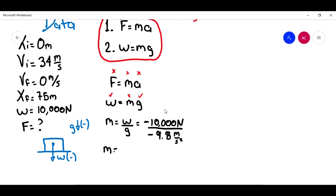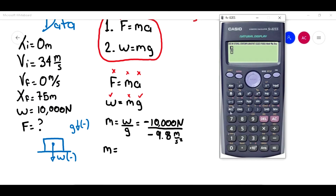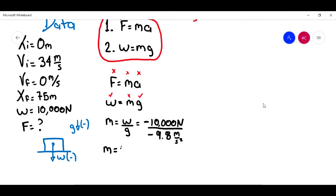So the mass equals, let's get the calculator over here. So 10,000 over 9.8 equals this number over here. And if you see, it's an infinite number, so I'm going to save this number in my memory A. Shift STO A. Okay, I already saved the number. Okay, so I'm gonna write it, mass equals 1020.40. I'm just gonna write two decimals, 40 kilograms.